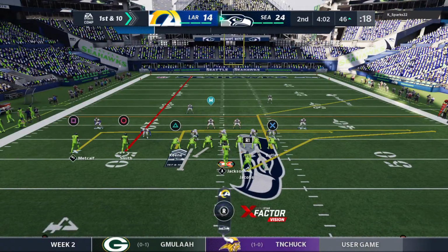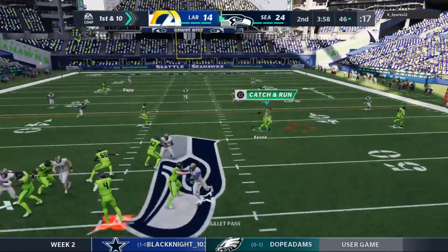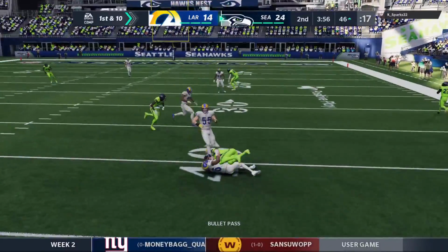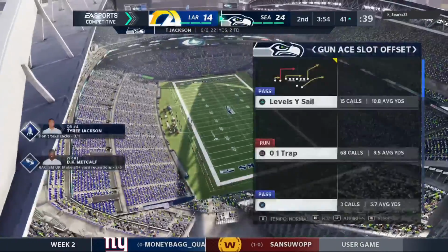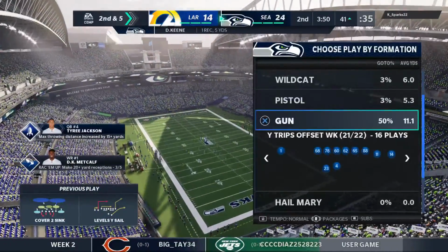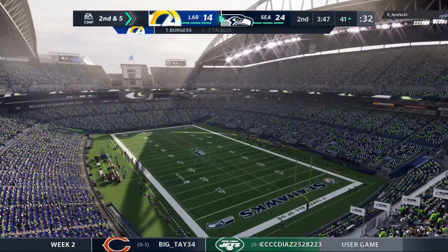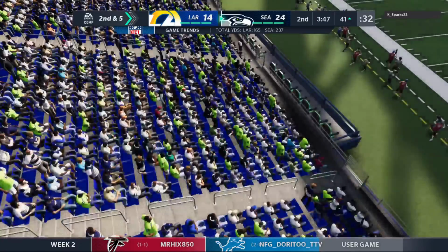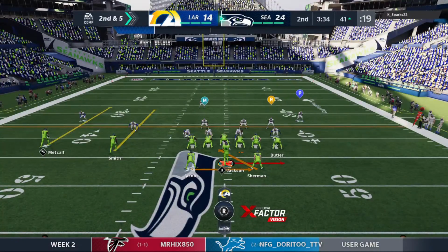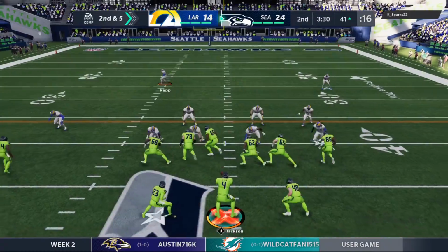First and 10 at the 46-yard line. Throwing on first down, it's Jackson. That'll be caught by the tight end, Keene. And he'll go down shy of the 40 at the 41. Well, they were unable to make anything really big out of that, but it's not a bad idea to find your tight end and give him an easy completion and keep moving things forward. Almost as bread and butter as a good running back dive play.